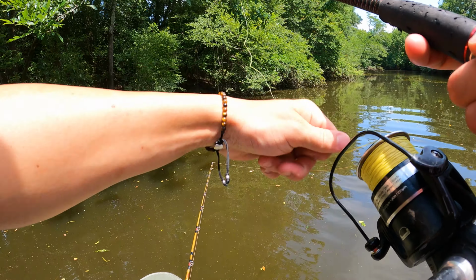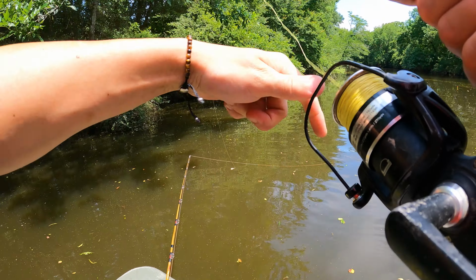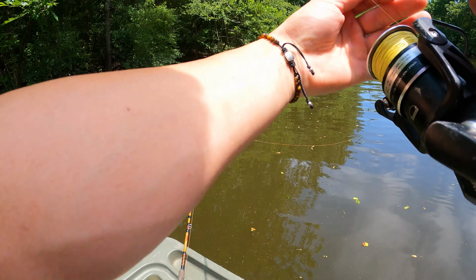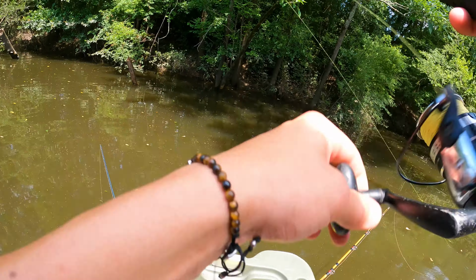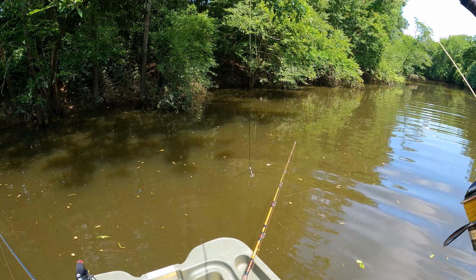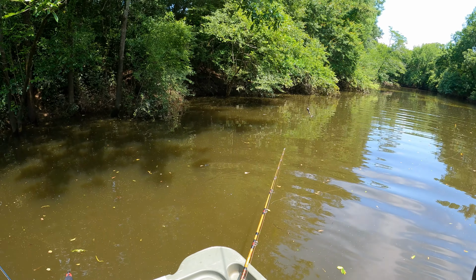All right, guys, I'm sitting here watching YouTube. My rod almost got yanked in the water. We got something on, so I think I'm gonna go ahead and set the hook. Oh, yep, and he's off. I lost my bobber. It should float up any second. What the heck? There it is over there. Goodness gracious. All right, let's go get the bobber and get a line out again.